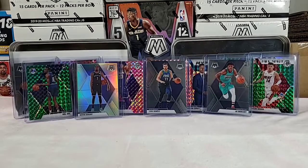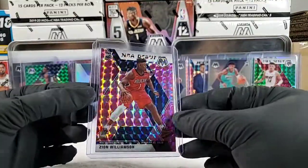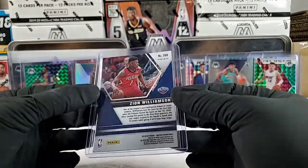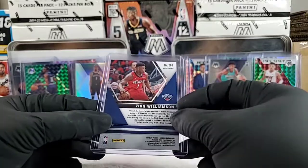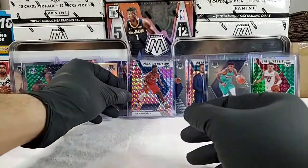Nice hit for my man Wes. No way, you saw it live on video. There you go. Zion Williamson, pink camo NBA debut. Beautiful card. Last card it is, man. Wesley, congratulations, bro. Pink camo. Zion put him in the center right there.